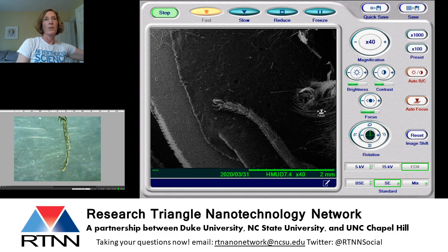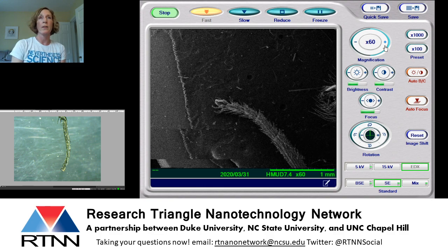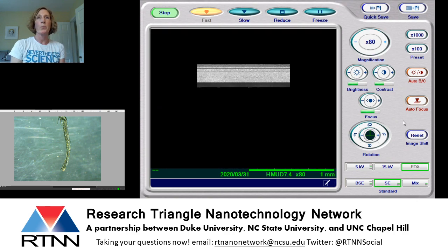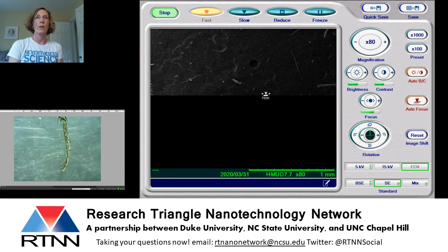Okay, so we want to zoom in a bit, but what we also need to do right now is to focus. We're not in super great focus right now, so I'm going to use my autofocus button, and that's going to try to get our image a little bit sharper than it was before, and hopefully that will work. We got to wait for it to work on autofocus. You can do it. There we go.